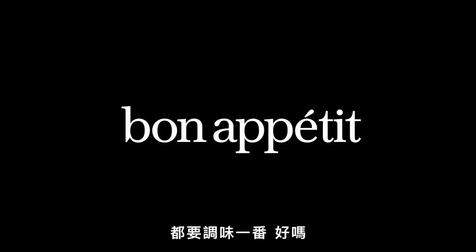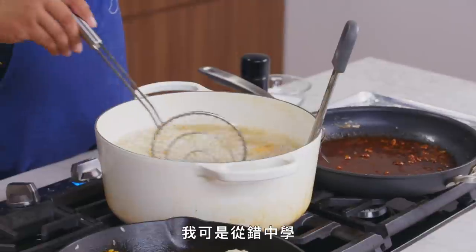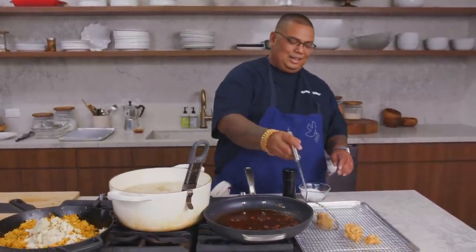Anything that comes out of the fryer, please season, okay? Don't be an asshole not seasoning, okay? Learn that the hard way too. The motherfucker makes you fry it again and make you eat it. Restaurant industry's so rough, dude.